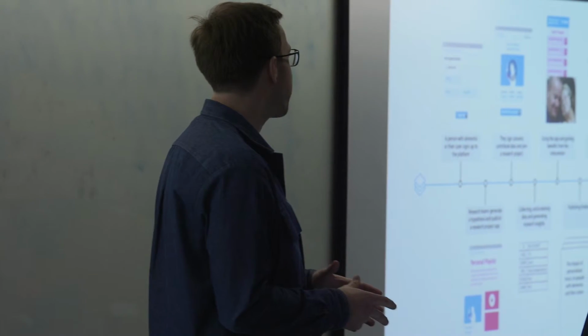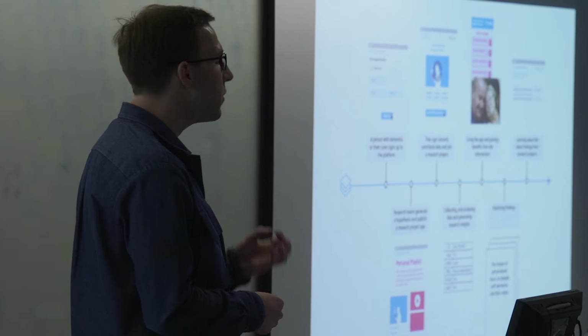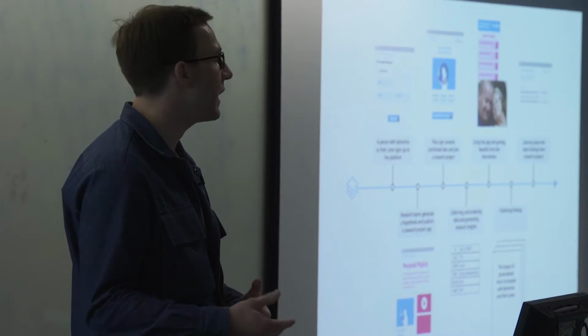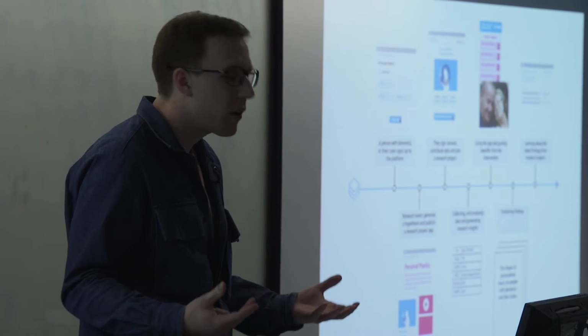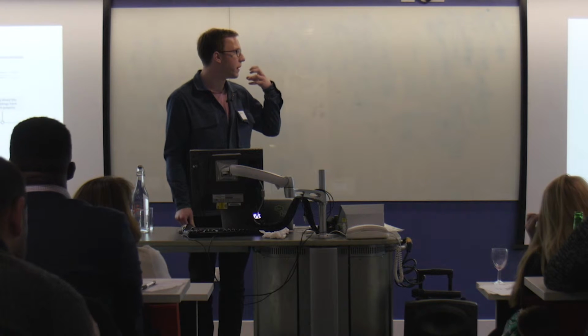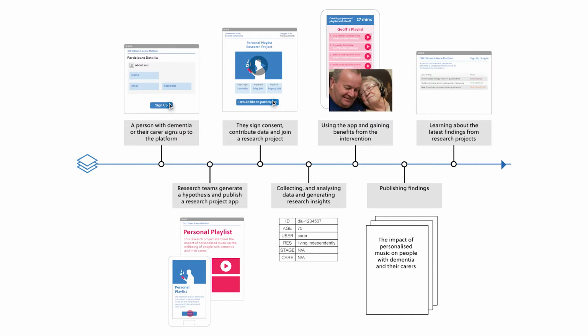We want to exclude those sorts of projects, and just have projects which had a really, really clear question that people could get engaged with and find the answer interesting, and therefore want to take part, because they're not going to be paid to be part of these projects. So the researcher creates the project, they publish it to the platform.